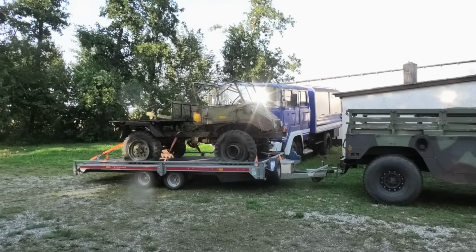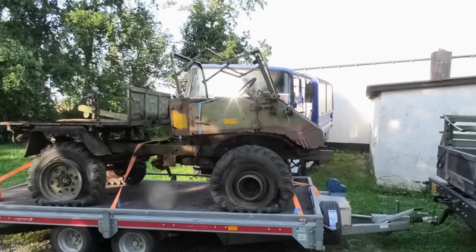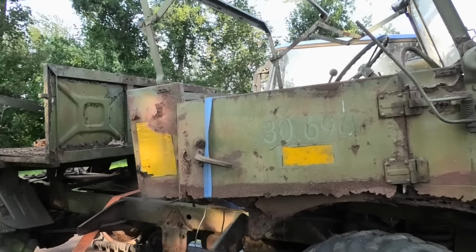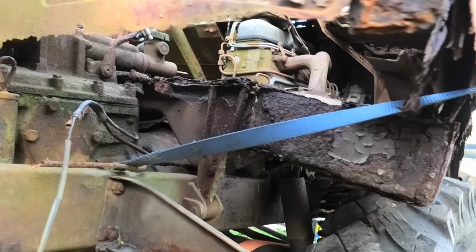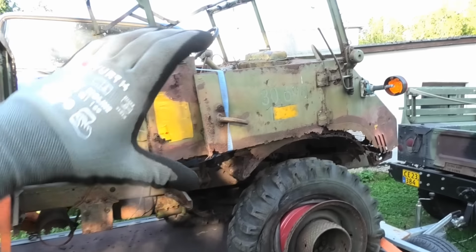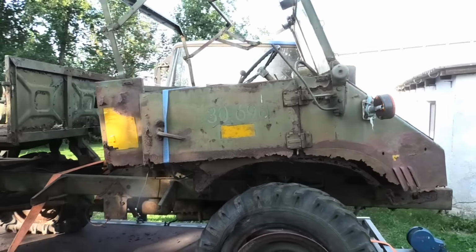And as I am now seeing this thing in the daylight, I can tell that this cab has collapsed even more on the drive back home, because this door was not that badly misaligned when we took off from up there. Oh man, the whole thing is just breaking off from its mount. So this entire side and corner is just coming down. This cab is extremely rusty.